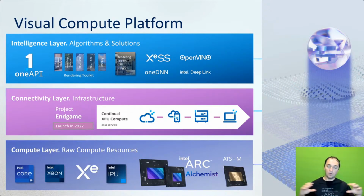But compute and connectivity layers are still pretty low level. On top of that, we are building the intelligence layer, which includes algorithms and solutions. And we have one API with multiple libraries, Data Parallel C++, and solutions for film, for example, such as Oscar-winning Embree, Open Image Denoise, and other libraries inside the Rendering Toolkit, as well as for games, such as XeSS. So no matter what you do in graphics, you can always find an interesting niche, an interesting vertical, right? An interesting technology to work on, whether it's games, film, ProViz, or even the 3D internet of the future.